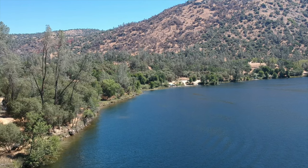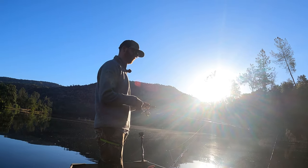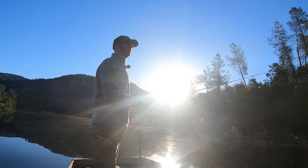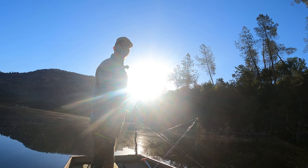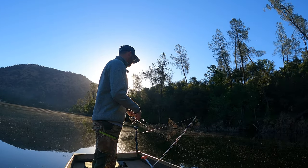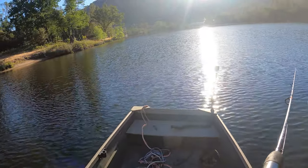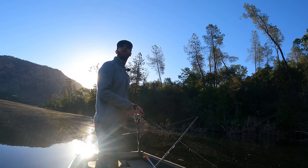Like I said, I can still see the bottom, so we're still 6 feet deep, probably. It's a little bit deeper right here. So I still can't figure out where these fish are going to be piling up. There seems to be one big flat spot. It's a very small lake.